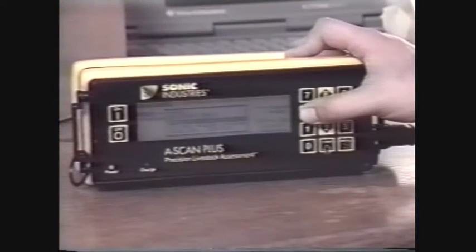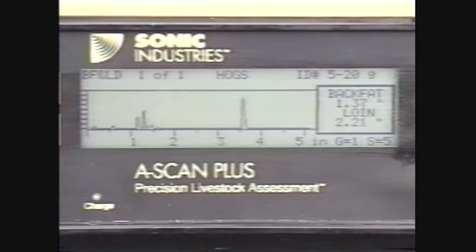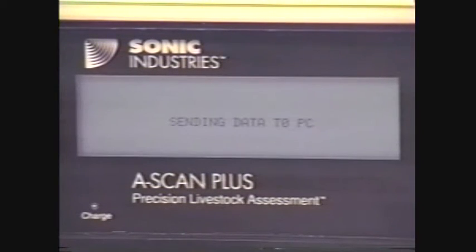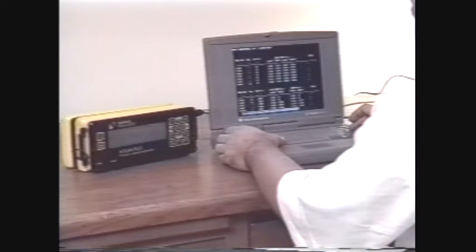The Sonic A-Scan Plus is an A-mode ultrasound device which is now available for back fat evaluation, body condition scoring, and pregnancy detection as early as day 18. A visual linear display of the focused ultrasound signal provides for precise interpretation. Data is stored within the unit, which also easily interfaces with a PC for transfer of individual animal pregnancy and/or condition data to herd management software.